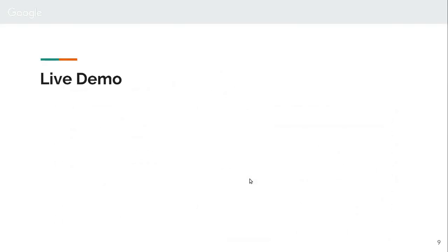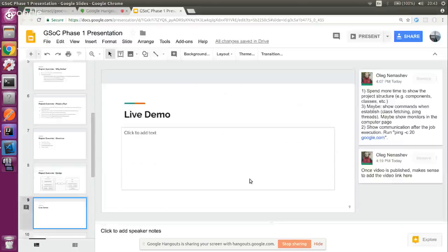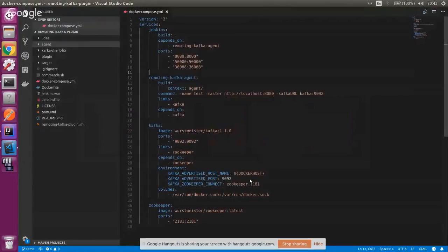So for the next part, I will do a live demo of the current implementation. Okay. So the demo consists of multiple components. We have Zookeeper and Kafka as the message broker. Yeah, and the Docker Compose also packages the agent and auto-starts an agent, and also packages the Jenkins core.